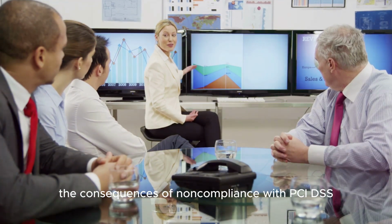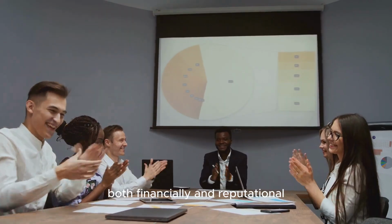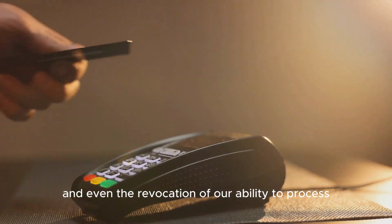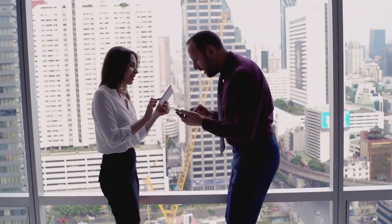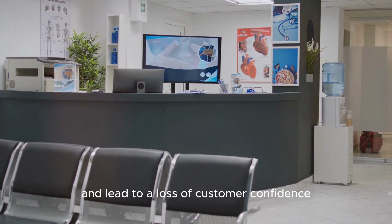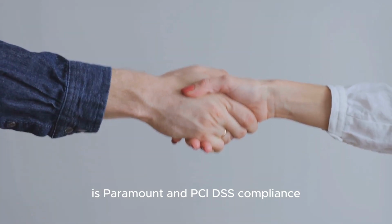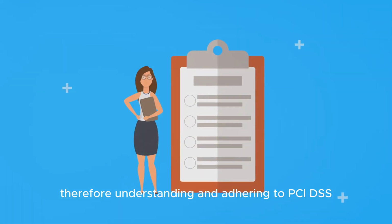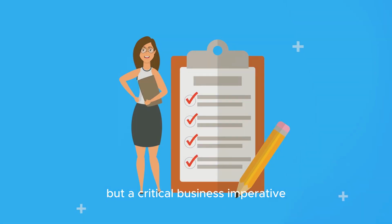The consequences of non-compliance with PCI DSS can be severe, impacting our organization both financially and reputationally. Failure to meet these standards can result in significant fines, penalties, and even the revocation of our ability to process card payments. Beyond the immediate financial implications, a security breach resulting from non-compliance can severely damage our brand reputation and lead to a loss of customer confidence. The trust we build with our customers and stakeholders is paramount, and PCI DSS compliance is a fundamental pillar of that trust. Therefore, understanding and adhering to PCI DSS is not merely a box to be checked, but a critical business imperative.